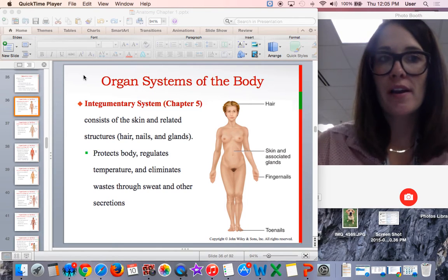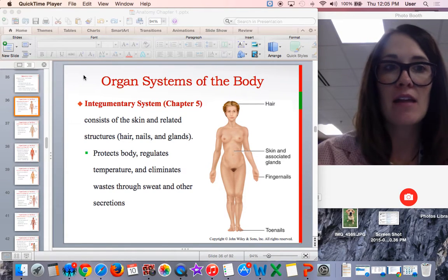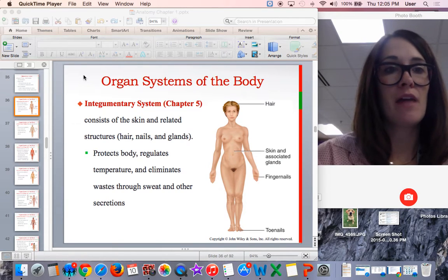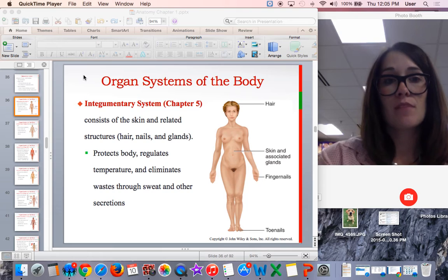Chapter 1. Organ systems of the body. We know there's 11 and they're all important to maintaining homeostasis. The first one that we're going to talk about in anatomy is in Chapter 5, the integumentary system. That includes the skin, the hair, the glands, and pretty much all the associated parts that go along with the skin. Those are the major parts.